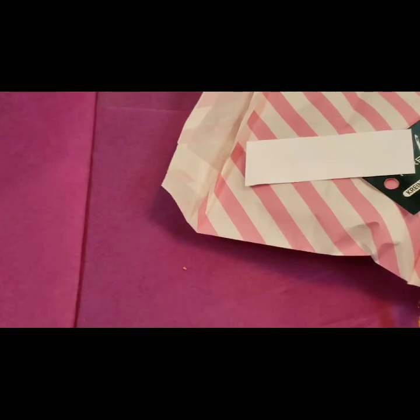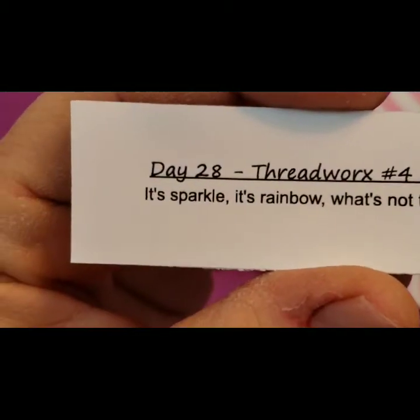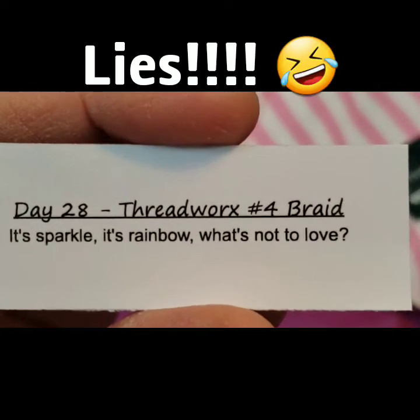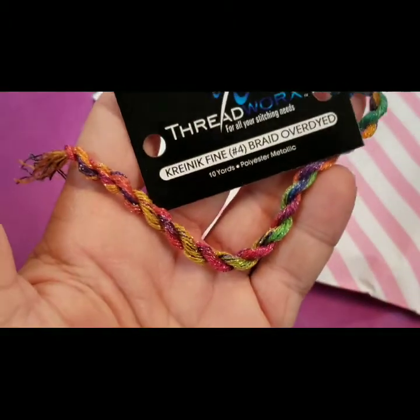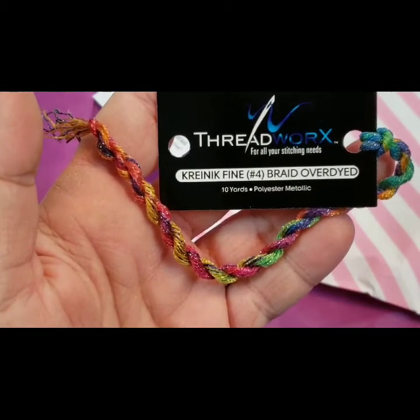Alrighty. My camera went. You missed the last one here. It's day 28. My attitude's a little better because it's been about 3 hours since I last sat down for this. This is Threadworks number 4 braid. It's sparkle, it's rainbow, what's not to love? As I started to say in the other video, which I deleted because everything was out of focus, this is the only thing that fits the theme of the box.